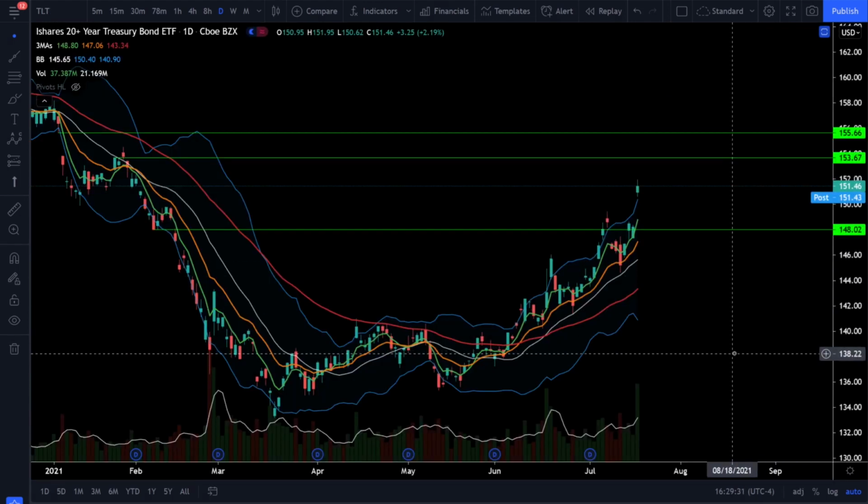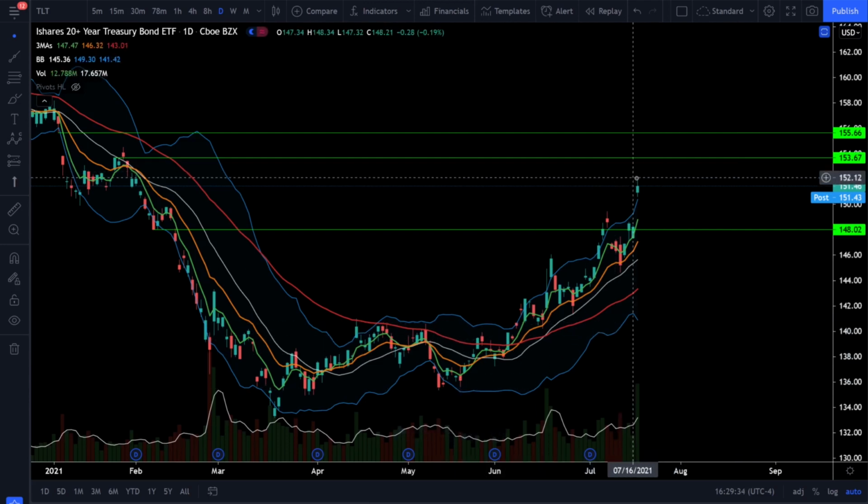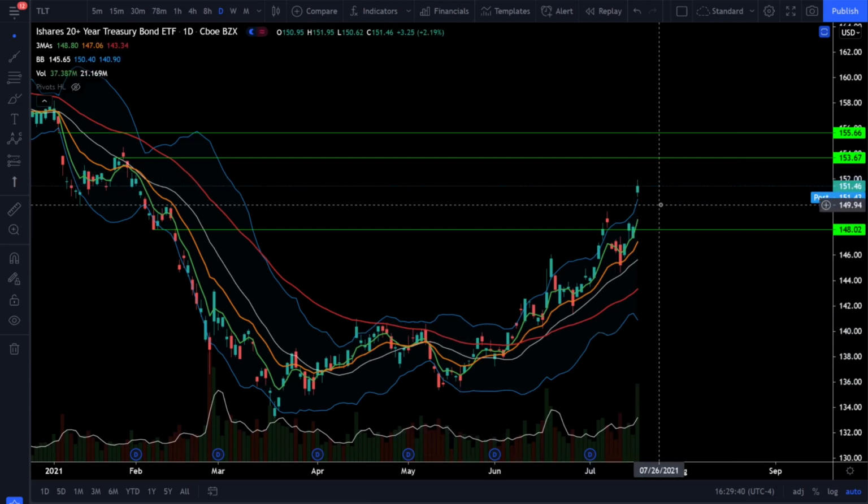Also on low rates, we're going to see a strong bond market, and today we see TLT going up over 2%, and we are starting to look a little bit parabolic. So in the bond market, this is going to be bearish for the stock market if we see money leaving stocks and going into bonds, but I just don't think we're there yet.